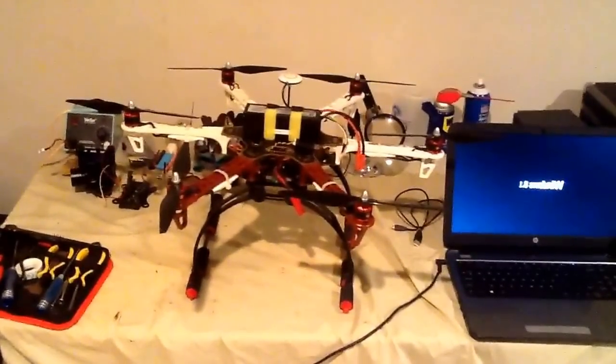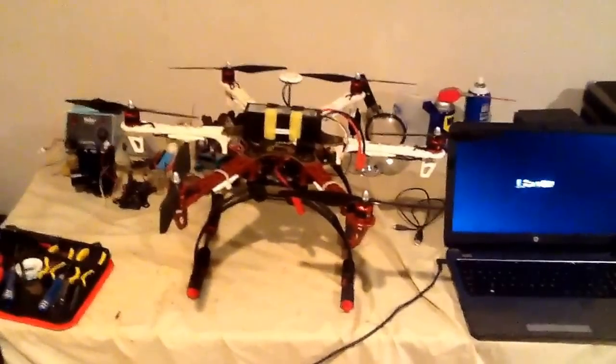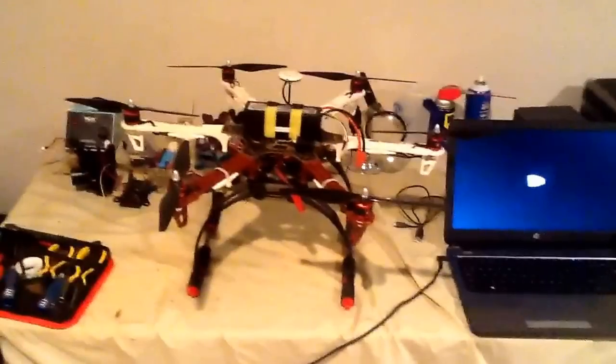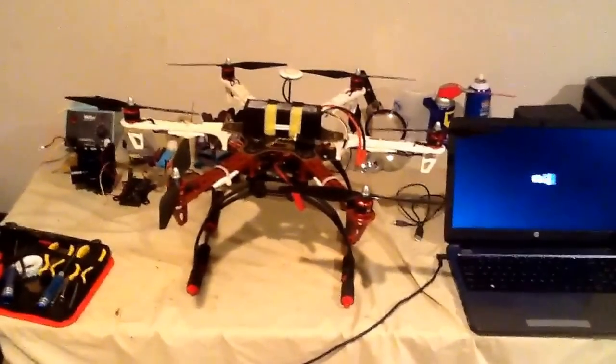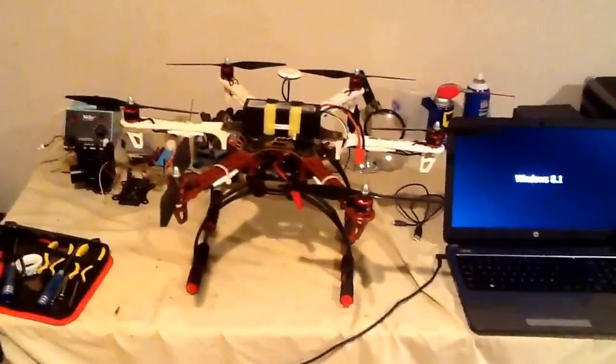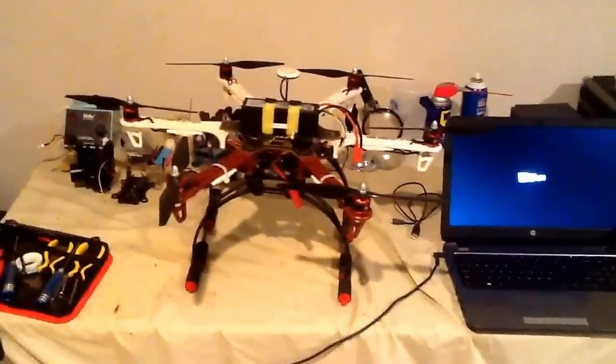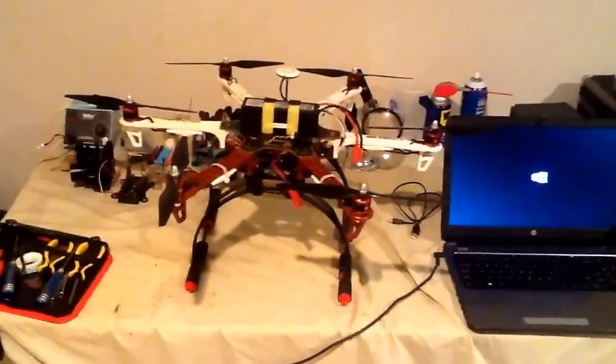I had a great day here of 70 degrees in Missouri in January, so I wanted to really get out and test fly it with the new 1045s. They're not new. I've had them props for quite a while, but they're carbon fiber 1045 props, and I just wanted to try them out and see how much more lift I could get out of it. And obviously that didn't work out well.